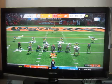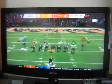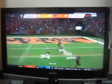That's a mountain of a man that just made that stop, isn't it? But he's more than that. This guy's nimble and quick. More than a space eater. He just made a great play there.